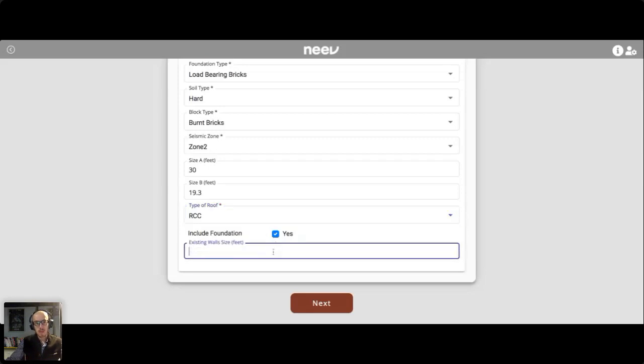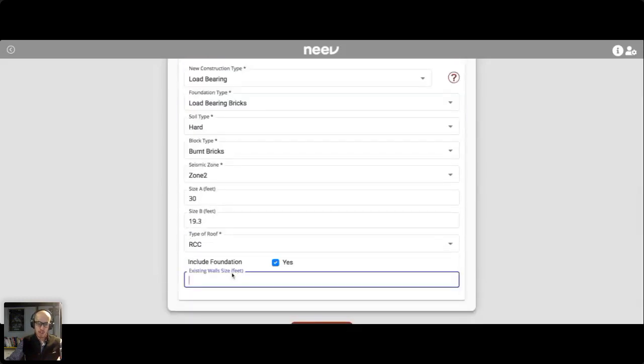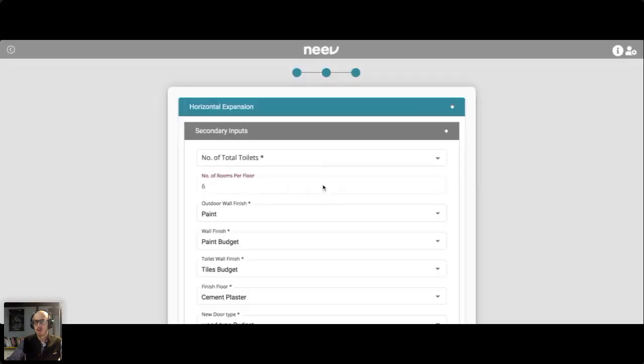And this is a horizontal expansion, so I need to say where and how much is touching the existing building. So say that maybe the shorter side is attached. So 19.3 is what it is. The next step, I need to decide, or I let the system decide, what is the number of partitions for this specific kind of volume.